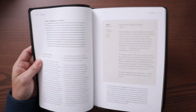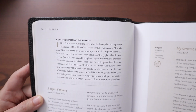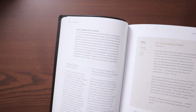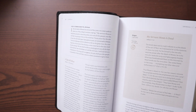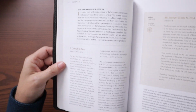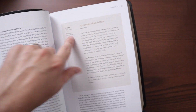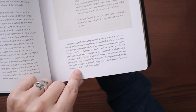So here we go. First page, we get 6 verses of Joshua in a beautiful single column text with that Angelico typeface. It's a 9-point, let me verify I wrote this down just off camera, a 9-point typeface. It's a single column. When the text is on top of another text behind it, it is line matched. But then you get a Bishop Barron commentary right here on the first page. Then you get some commentary from Origen, one of the early church fathers, on that page, and then it goes back to the text over here.